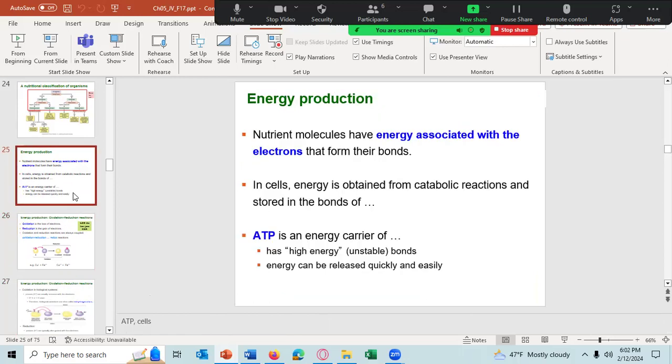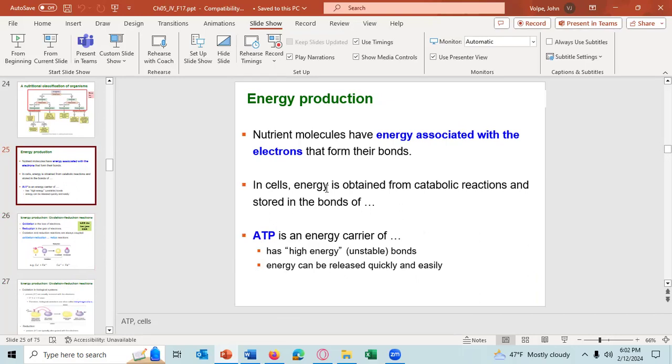All right, any question about the trophs? If not, let's talk about energy being produced. Cells need to make energy and then store that energy in ATP. We'll talk about ATP in a little bit. But where the energy comes from is the nutrient molecules we eat contain energy associated with the electrons in the bonds within that molecule. So for example, when we eat glucose and then we digest the glucose to get our energy needs, metabolize the glucose, I guess would be a better word, we break down the chemical bonds in glucose and then harvest that energy and store it. We actually store that energy in ATP.